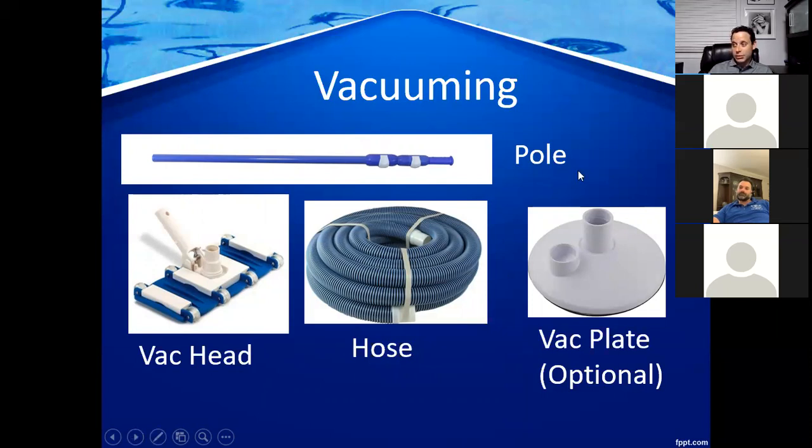This is something that you all need to know how to do if you take care of the pool yourself. You will need, of course, a pole. You'll need a vacuum head. You'll need a hose, and you can use a vac plate if you like. You don't have to, it is optional.